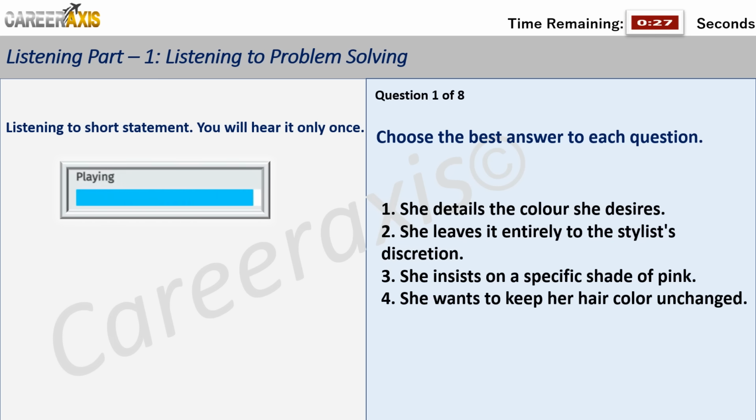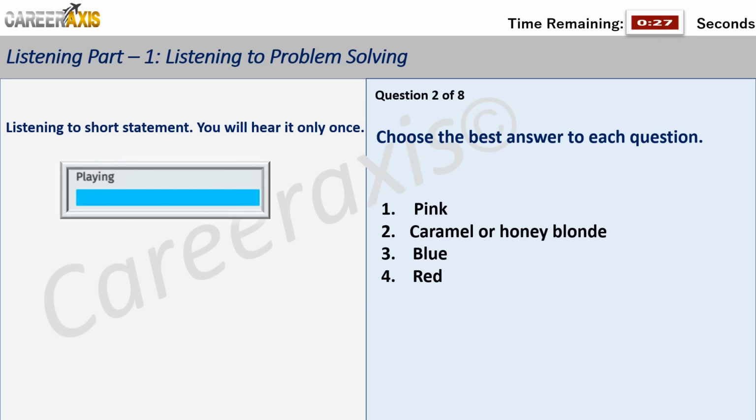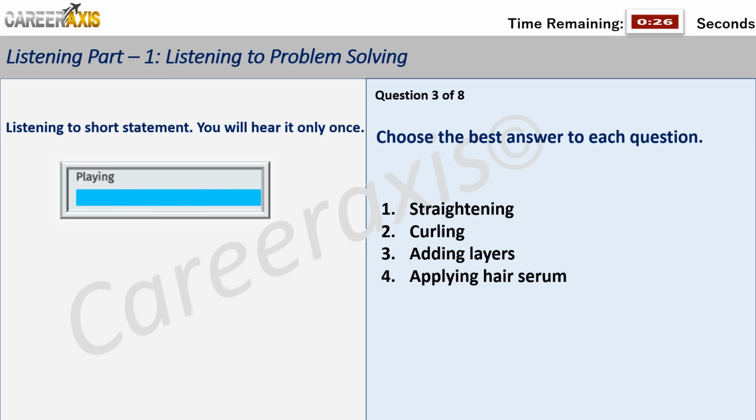What is the customer's response when asked if she has any specific ideas for the color? What color does the customer want to go for? What does the hairstylist suggest to add movement to the customer's hair?